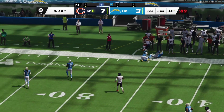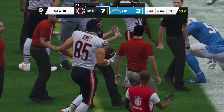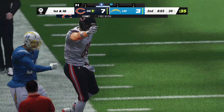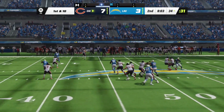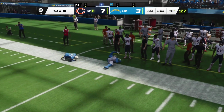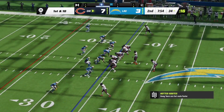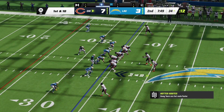And again back to Kmet. And he gets this down inside the 35 before going out of bounds. Back-to-back receptions for him, and it's another first down. Well, this might very well have been 4-down territory, but that's not going to matter now. They get a nice throw there on 3rd down, and they're able to keep the drive going. From the 34 now, here's 1st and 10.